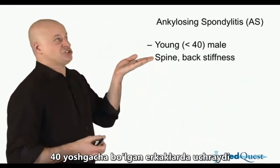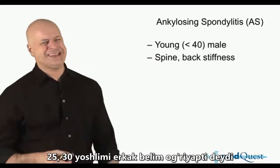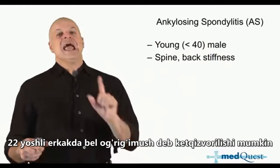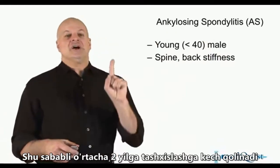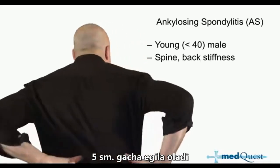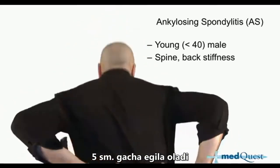A young guy who's 25 or 30 walks in and says, "Hey doctor, I got back pain, I got back pain." And you're like, "Yeah, go on, get out of here. 22 years old with back pain, go away." And that's why there's an average 2-year delay. Young, immobile. You see, what you never think about is that when you bend over, you should be able to get 5 centimeters of movement.